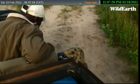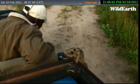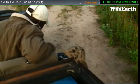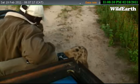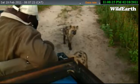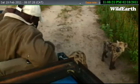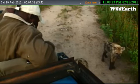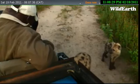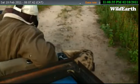All right, here we go, Seb. Here we go, now it's chewing the vehicle's cover. You know the footrest cover? That's what it's chewing now. Just destroying the vehicle. So the ATV is going to make us pay for that.